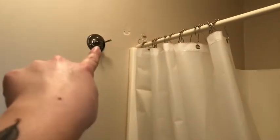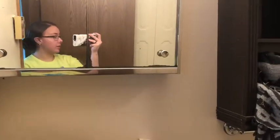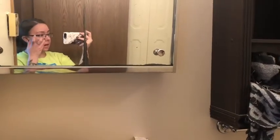But I'm going to be refinishing this. I might take these little things off when I'm painting and spray paint them black. Gonna paint all the way up around the shower. I'm gonna start refinishing this bathroom and we will see what it looks like at the end because I waited forever to do this. I have no idea what color I'm gonna paint it, but I'm just gonna use a color that I already have on hand. And that is just how we're gonna go at this.